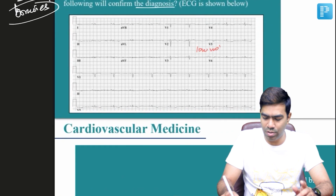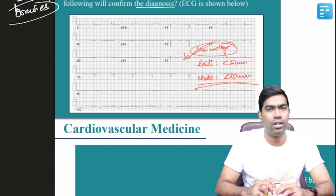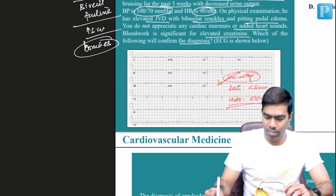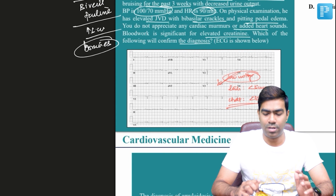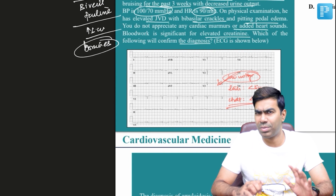You all know the definition of low voltage complexes. In the limb leads, if the QRS amplitudes are less than 5 millimeters, or in the precordial leads, if the QRS amplitudes are less than 10 millimeters, you're going to call it low voltage complexes. And what are the differential diagnoses of low voltage complexes? It can be COPD, severe obesity, or pericardial effusions with or without tamponade, or probably you can see it in severe heart failure and, rarely, severe dilated cardiomyopathy.